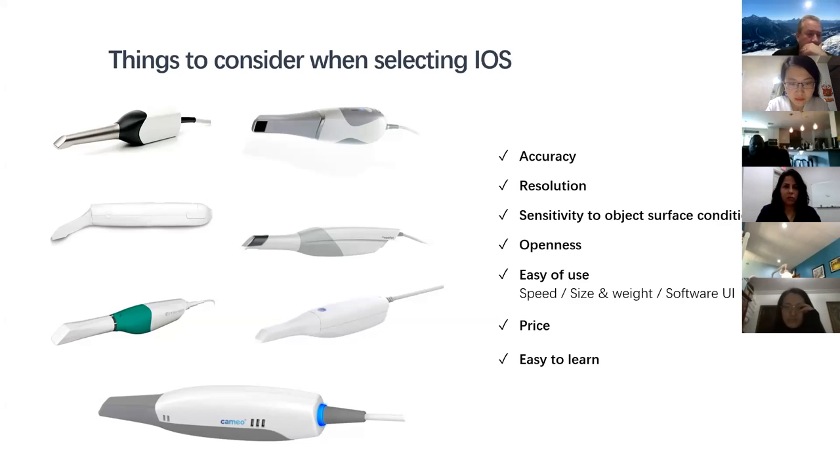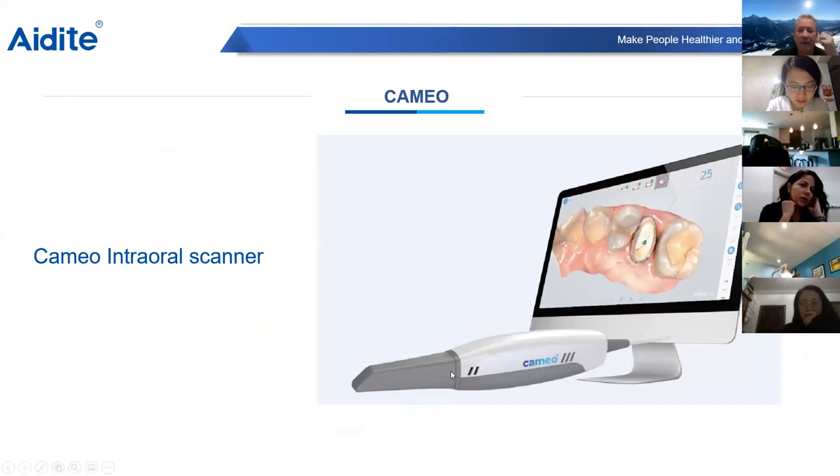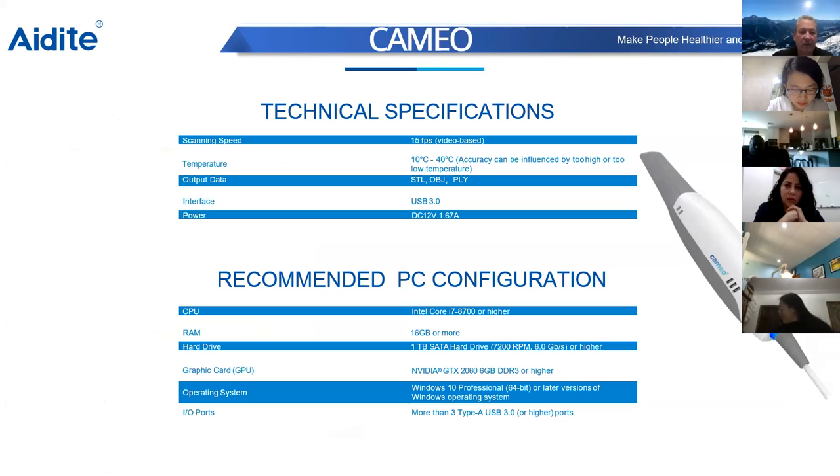So if we talk about the Cameo, the Cameo intraoral scanner has one big advantage. It could go into the market and look at all the scanners which are around it and try to make a scanner which, let's say, fulfills all the needs which we are looking for. And so the scanner, what do we have here? We have, first of all, the output data: STL, OBJ, and PLY, very important.